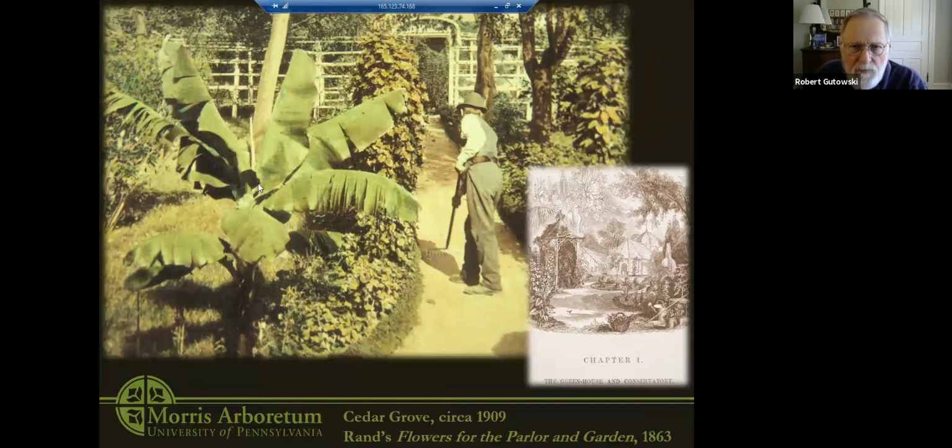Cedar Grove was a very formative experience for those folks. This is where they grew up, in the backyard. This is their backyard, and John's parents encouraged them to be horticultural. And there are a lot of stories we could tell just from this picture of the backyard.